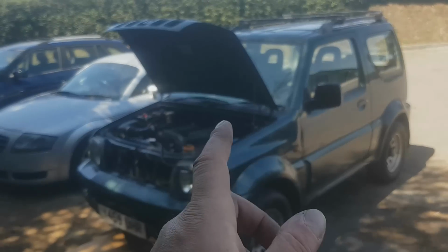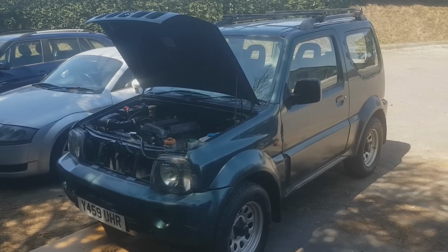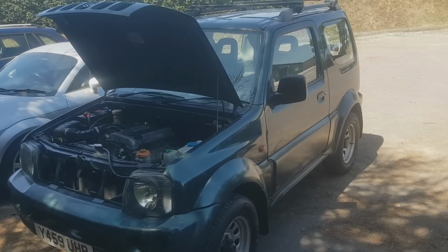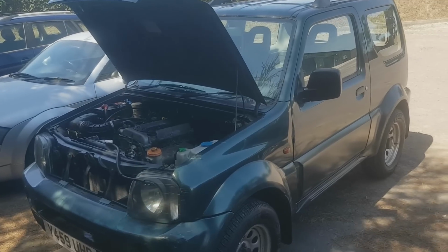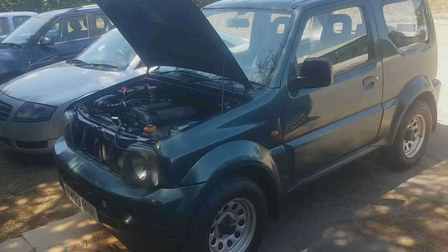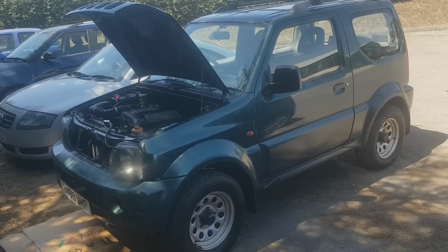Those who watch the channel regularly will know why this Suzuki Jimny has got its bonnet up. So this is the little Suzuki Jimny we bought off another dealer. It came here running and driving quite nicely. I decided to go for a little test drive in it, having already sold it to someone, but wanted to test drive it to make sure that it was going to be all okay. That sale was going to be trade as well, straight onto someone else.